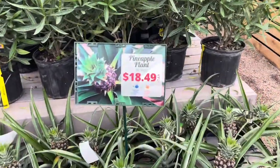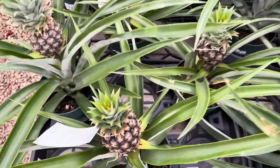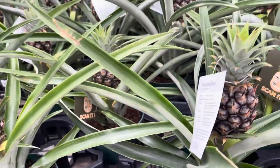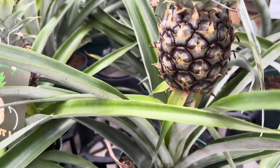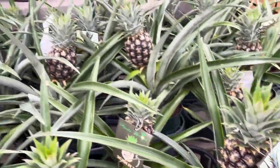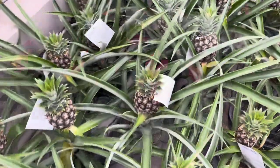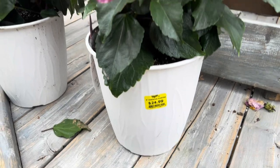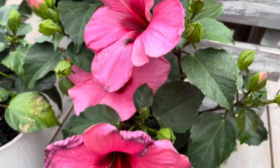They also had the pineapples. These are fun to grow at only $20 each. And the hibiscus, one of my favorite summer flowers. Give this one a lot of sun and it will continuously flower. The flowers don't last long, but they produce a lot of flower buds, and you get a new flower pretty much daily.